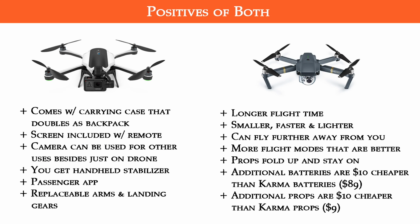A couple other things I noticed, that the additional batteries for the Mavic are actually $10 cheaper than the Karma. They're only $89 and the Karma's $99. The additional props for the Mavic are $10 cheaper as well. They're only $9 and the Karma are $19.